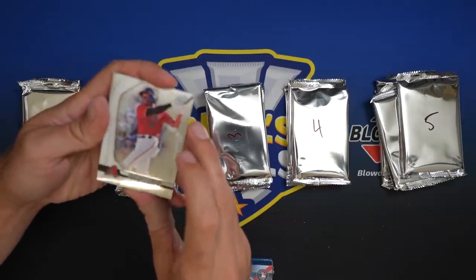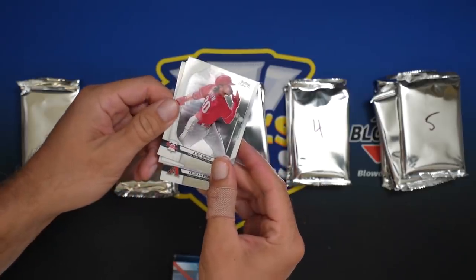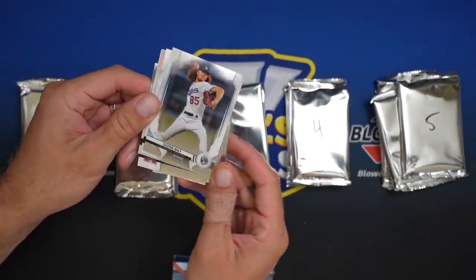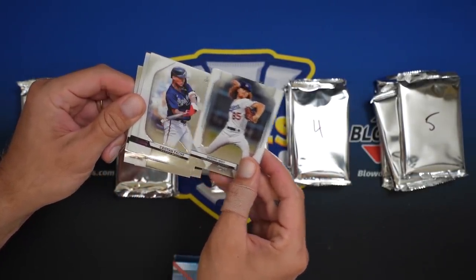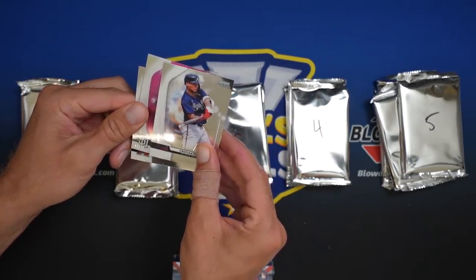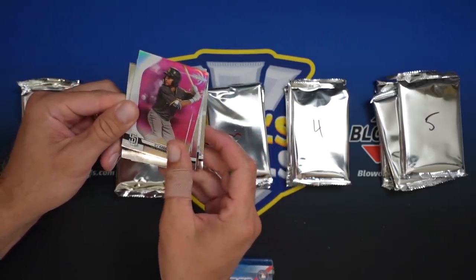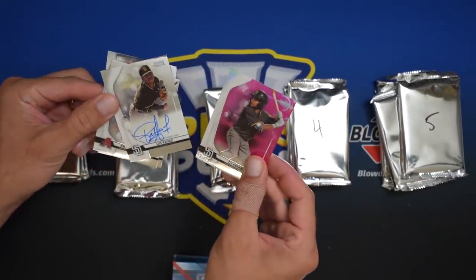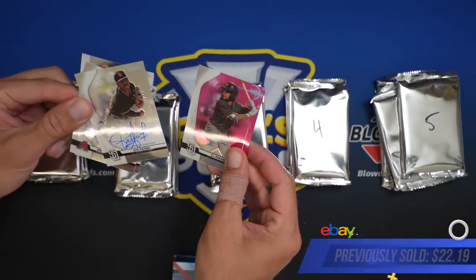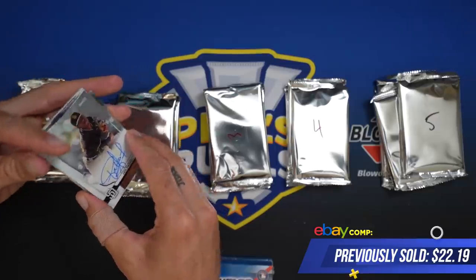Sorry about that. Christian Robinson. My guy, Alec Baum. Dusty May. Christian Pache. Looks like you got a pink. 72 of 75 San Diego Padres. CJ Abrams. Oh, double. Double Padres. I like Patino. Great auto. I don't know what you think about that auto, but I really like that auto.